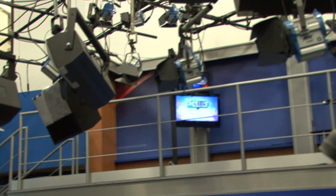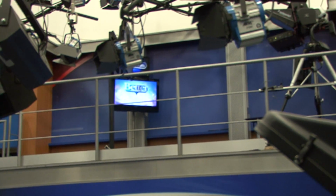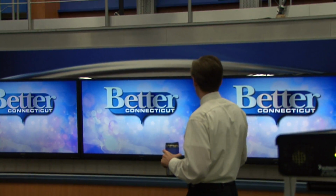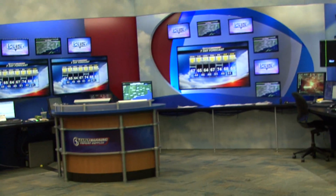This is our platform position. We can put anchors up there. All these TV screens around here, we're able to put video in them, we're able to put graphics in them. This is where all the folks do weather from.